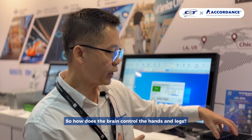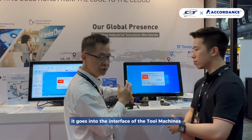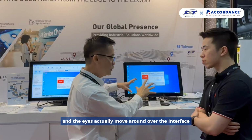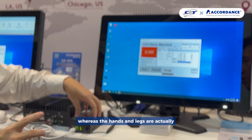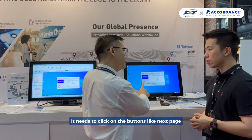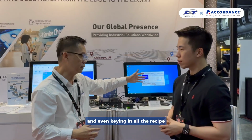So how does the brain control the hands and legs? What do the hands and legs do? It goes into the interface of the tool machine, and the eyes move around over the interface, whereas the hands and legs are the mouse and the keyboard. I see. So the mouse and keyboard peripherals are controlled from the computer using this. Correct, exactly. Moving around, it needs to click on buttons like next page, click on the run button, and even key in the recipe, and all this information is keyed in by the keyboard. So keyboard and mouse are the hands and legs, and the eyes are the video, the image of the tool machine.